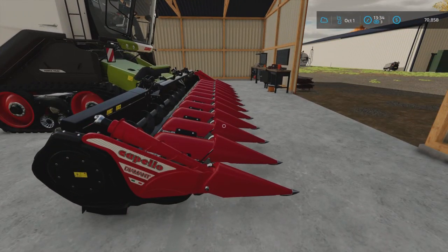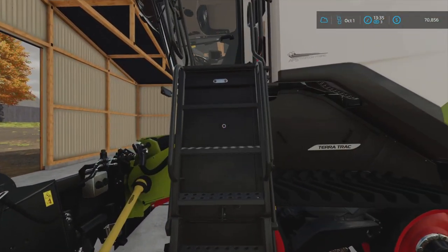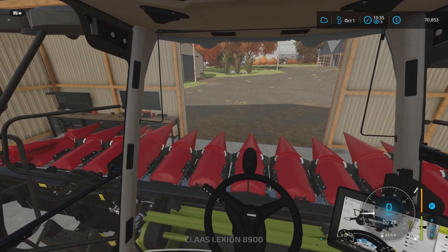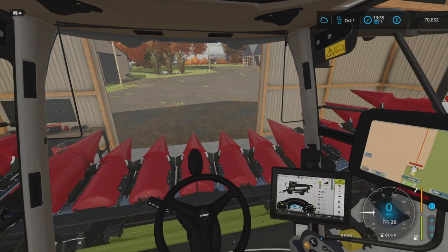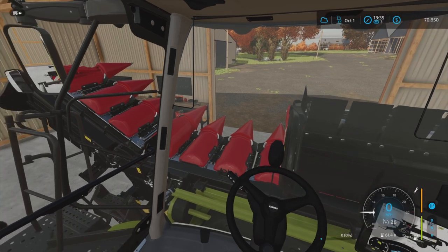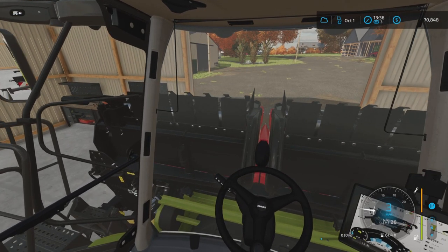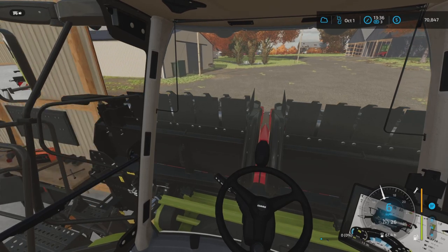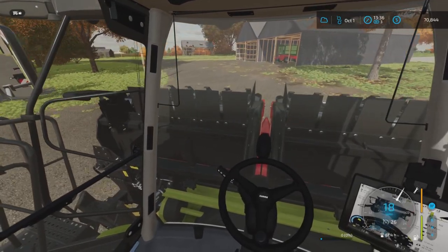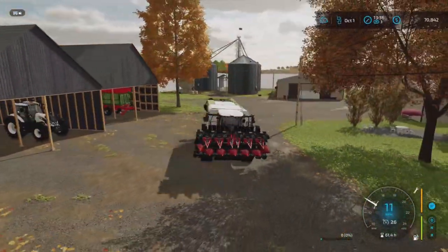So he's got one of these Capello folding headers headed out, adjusting it. So the first thing we gotta do is fold that guy up so we can get out the door. Nice animation on that. Pretty ingenious kind of design. Kind of gets rid of the need to have the header trailer.